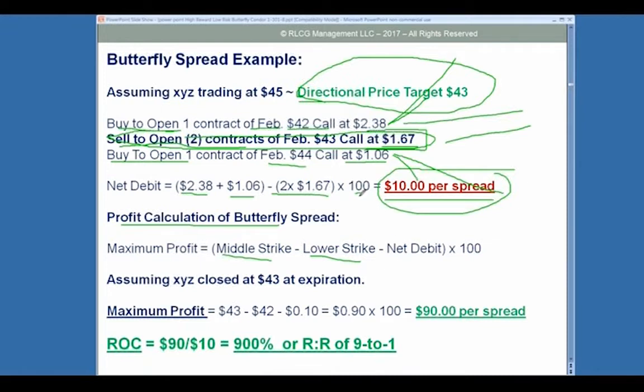Minus your net debit, which was 10 cents, or $10 times 100 to convert it to an option. And here's what you have as your potential profit. So 43 minus 42 minus your cost gives you a potential theoretical profit. I call it theoretical because most of the time you're not going to hit that max profit of 90 cents, times 100 to make it into an option contract equivalent. So your potential theoretical profit is $90 per butterfly spread, and your risk is $10.